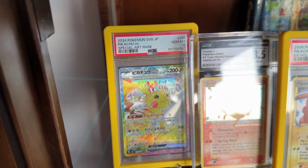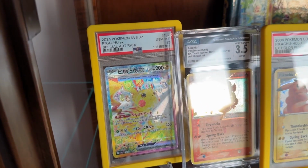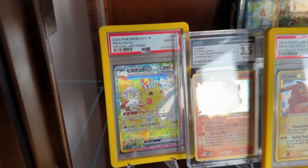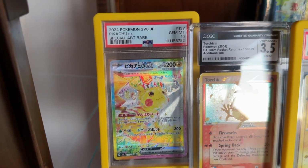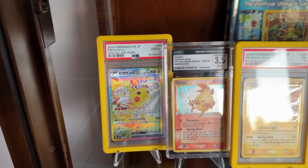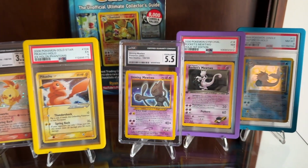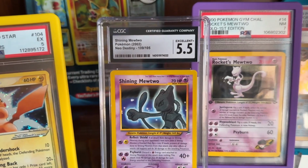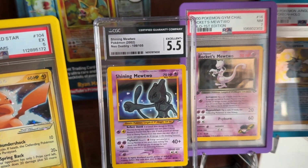And then as the clock struck midnight on my 30th birthday, when I was in Indy, I pulled this card with Nate out of our 6th and final Super Electric Breaker booster box. So that's a super special card. And then over here, we have my brother-in-law's Shining Mewtwo that I purchased from him, and it graded a 5.5.